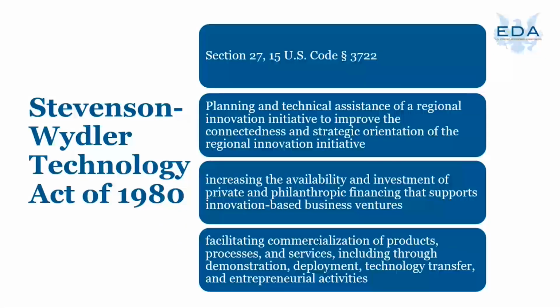The Build to Scale program was authorized under the Stevenson-Wydler Technology Act of 1980. So under Section 27, this gives us our overarching program goals that we try to achieve, which include supporting planning and technical assistance of regional innovation initiatives to improve connectedness and strategic orientation of the Regional Innovation Initiative, increase availability and investment of private and philanthropic financing, and facilitate commercialization of products and processes, technology transfer, and entrepreneurial activities. So these are the goals we're trying to meet under the Build to Scale program design.